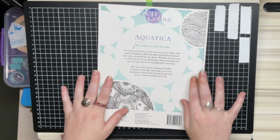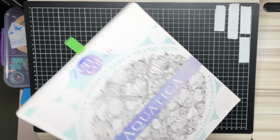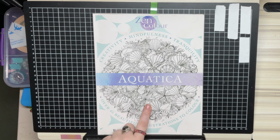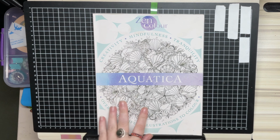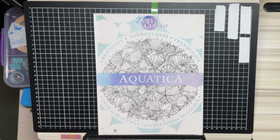So that is the Zen Colour AQUATICA book. Well loved, well dirty. But yeah, if you see this book out and it looks like something you would be into, you know it's worth buying.